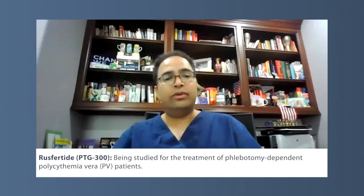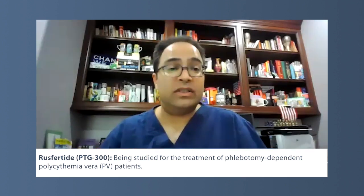If you're using either the standard treatments of hydrea or interferon, and then, of course, a baby aspirin to prevent clots, heart attack, stroke. The newer agents in P. vera include the ropeg interferon that we mentioned earlier, clinical trials such as the PTD 300 that I'm a part of, that try to really keep the blood levels normal all the time. And so hopefully help to improve the quality of life, decrease the chance of having a clot, and also hopefully try to make patients feel better from these aspects.